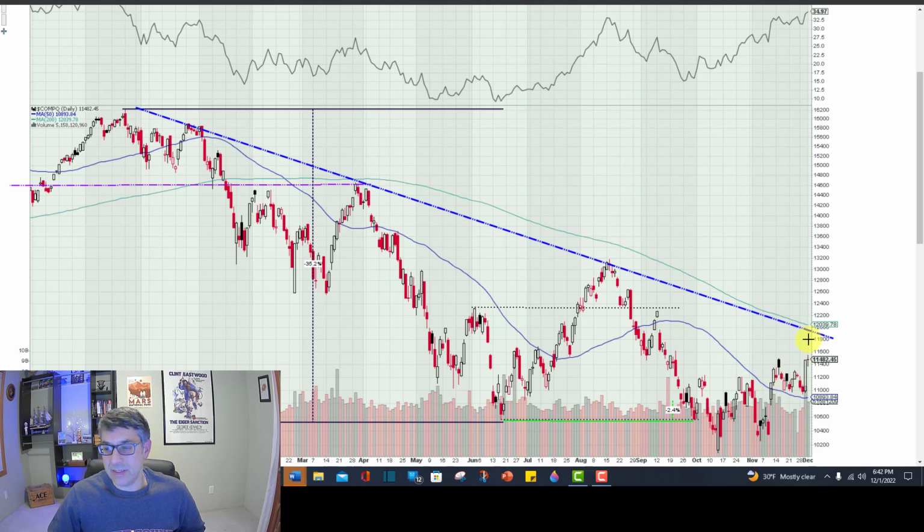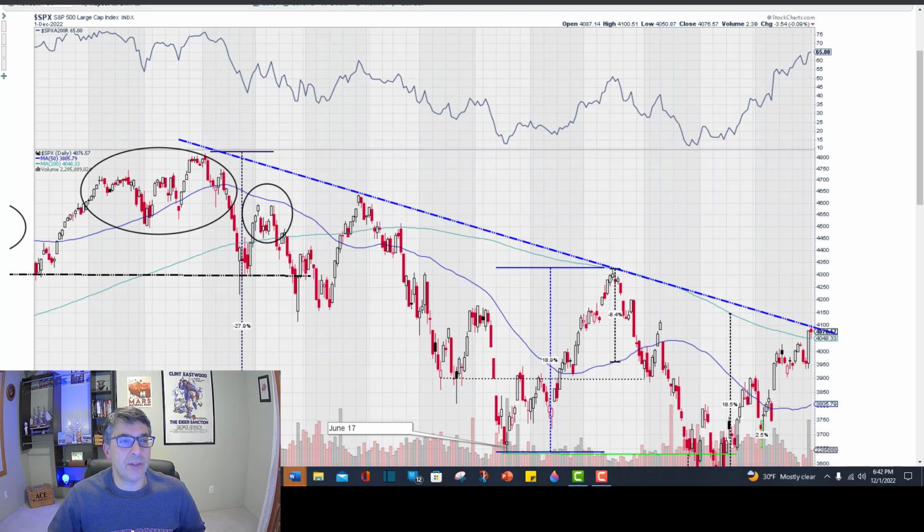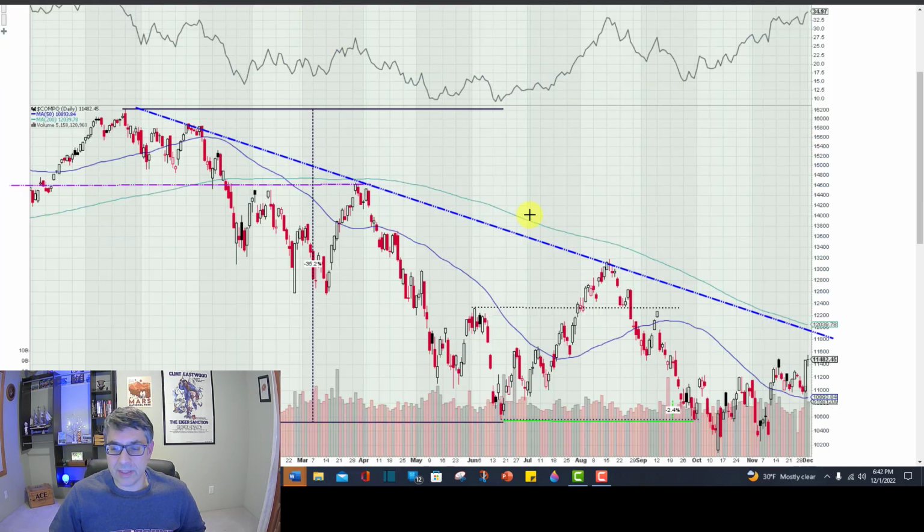What we want to see is for it to come up, challenge this downtrend line, challenge the 200-day, push through. It's definitely the laggard. I bought a little bit of both of them when it printed this bullish engulfing day. If you were only going to buy one, at this point, you definitely would want to do the S&P 500. The ETF is the SPY, SPY. Or the diamond, the Dow, DIA. We'll get to that in just a second.